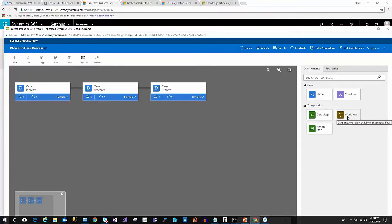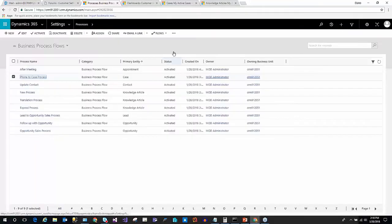And you can actually do some actionable things as well. As it moves from one stage to the next, maybe we want to send off an email, maybe as it's resolved, we want to send a follow-up, whatever your business process is. Those are completely configurable.